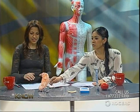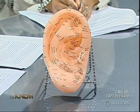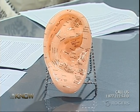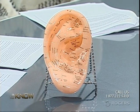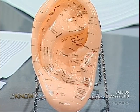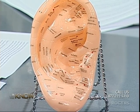Okay, because I know you brought in a model here. Yes. Our camera will get that, but if you can explain in more detail those main trigger points. So the ear is considered a microsystem of the body. If you've ever had reflexology and they work only on your feet, the foot is also considered a microsystem. So you can image the entire body onto the ear, identify certain structures on the ear, and treat it by only needling into the ear. It's just such a small part of your body, but it controls a lot.